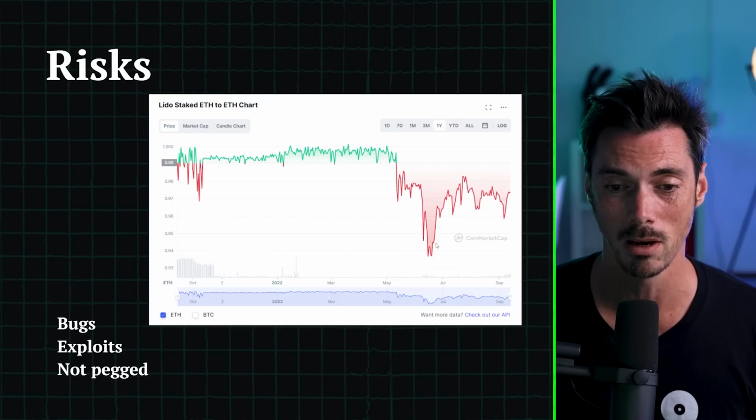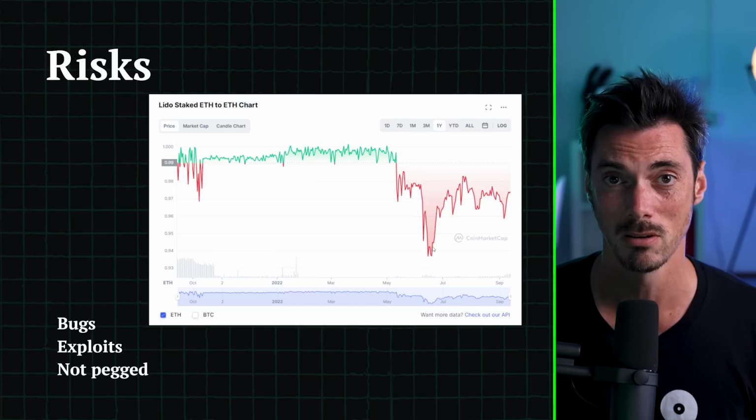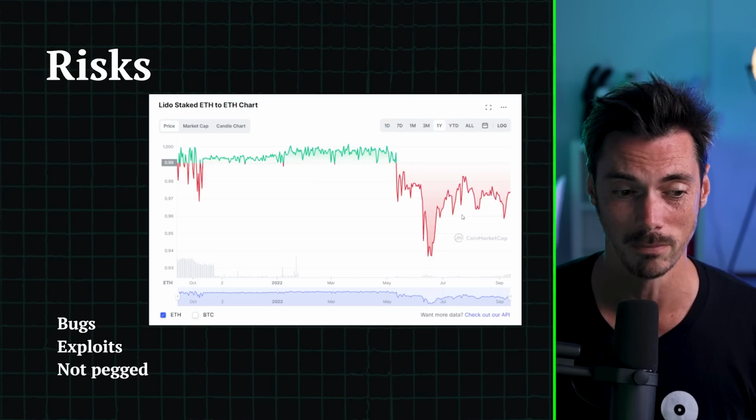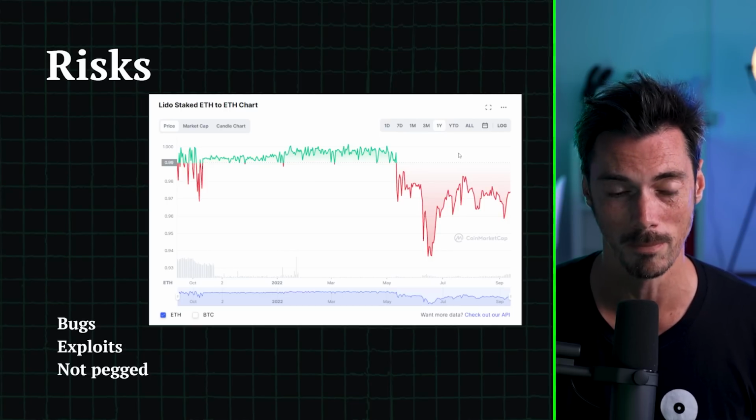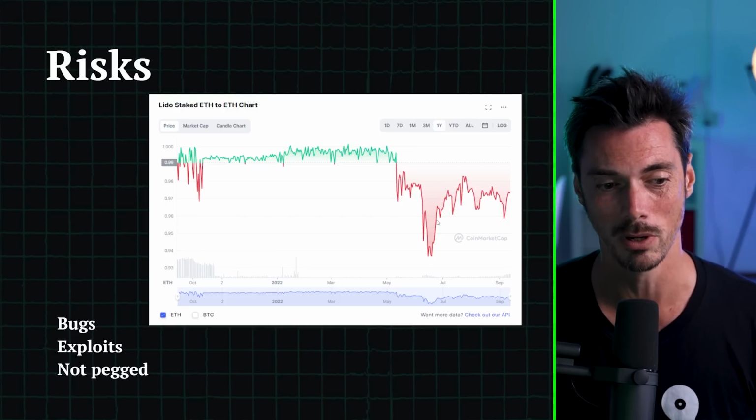So this was a great time to be buying staked ETH because basically you were buying an advanced IOU on an ETH token, and then you were getting the rewards as well. But obviously, this is kind of just markets doing what markets do.